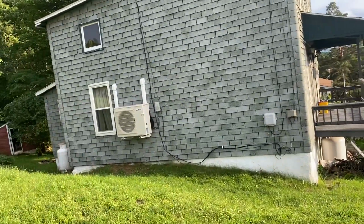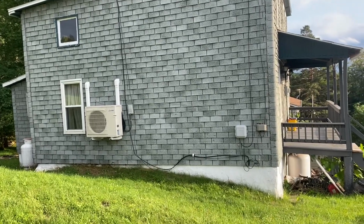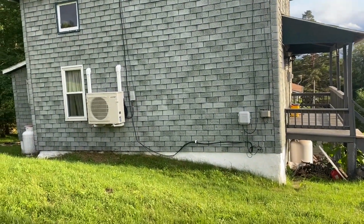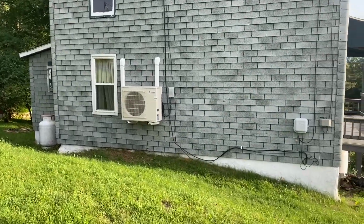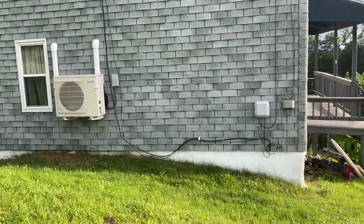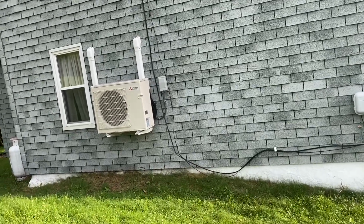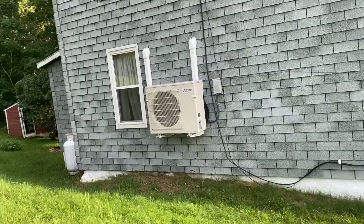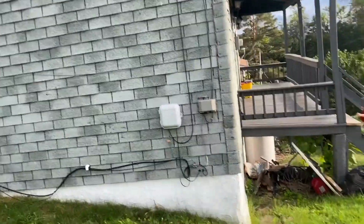Siding would definitely be on the to-do list though, without a doubt. Windows have been changed. They are all double, or most of them. Most of the full-size windows have been changed. It's got a heat pump. So it's a heat pump, I guess primary, but it don't handle the cold weather. So you got the propane in the living room and the coal in the basement.